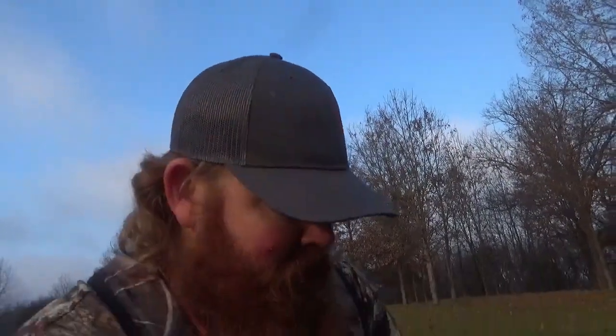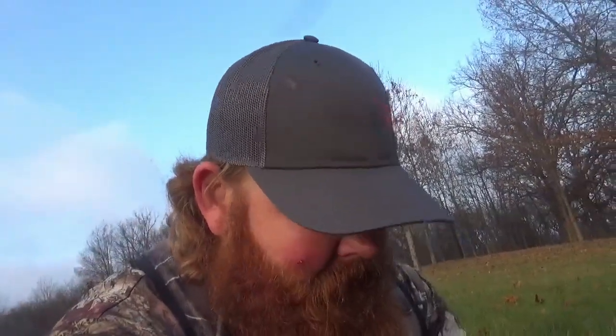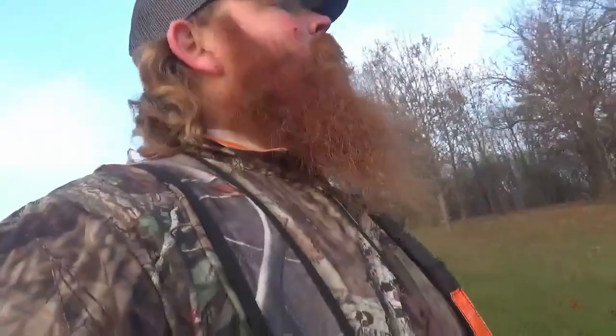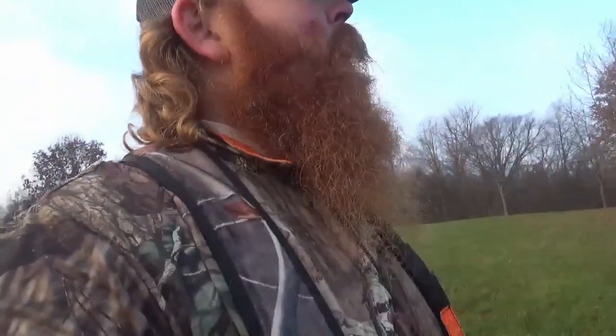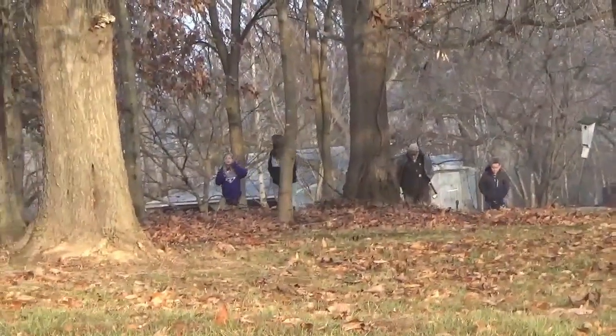Oh, I'm just so thankful. He is a gorgeous buck. I don't think I've had any pictures of him. He'd have been an 11 if that brow tine weren't broke or the sticker was a little bit longer. Guys, I'm just elated. I don't have any other words. Alright, stay tuned. We're not done yet. Here comes all the help.